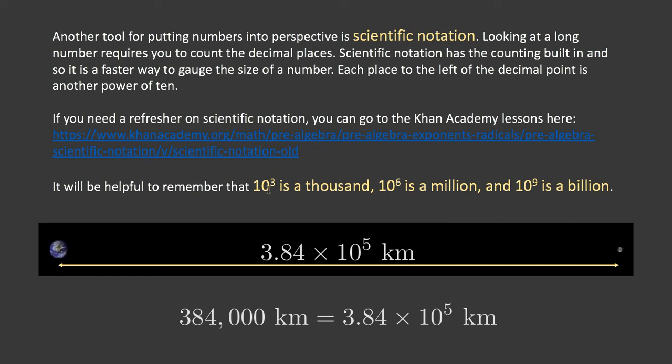Since we'll use it a lot and we'll talk about things that are in different scales, it's helpful to remember that 10 to the third power, so a 1 followed by 3 zeros, is 1,000. 10 to the 6 would be a million, and 10 to the 9 would be a billion. So when we see 10 to the fifth, if we know 10 to the 6 is a million, we know that this is less than a million, right? It's sort of just helpful to keep these specific cases in mind going forward.